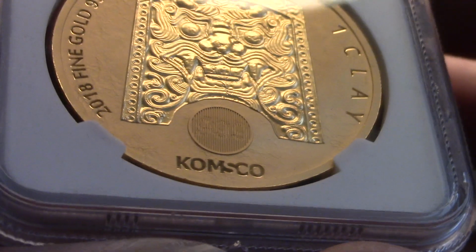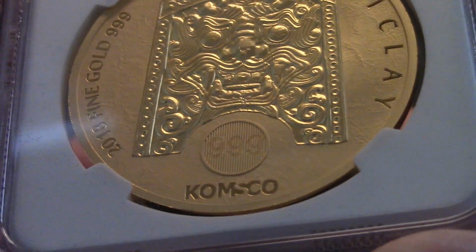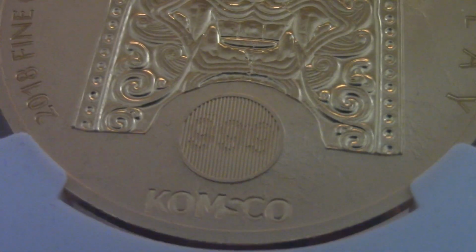If you aren't familiar, the South Korea, the Komsco pieces, they have that unique and distinguished emblem on their coins, right here, that shows you the quality, this being 999. It's like a reflective hologram. And when you turn it at a certain angle, it will give you the symbol for gold to tell you that it's gold. And I don't know if the glass is what's affecting it. I think it is. Let me see. There you go.